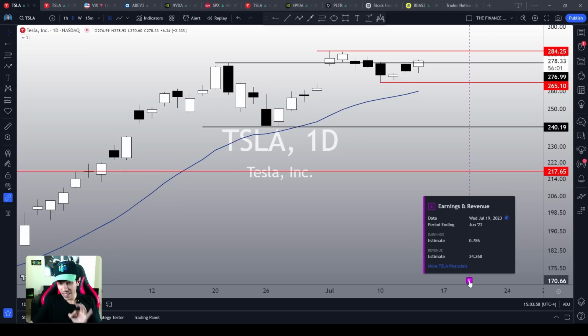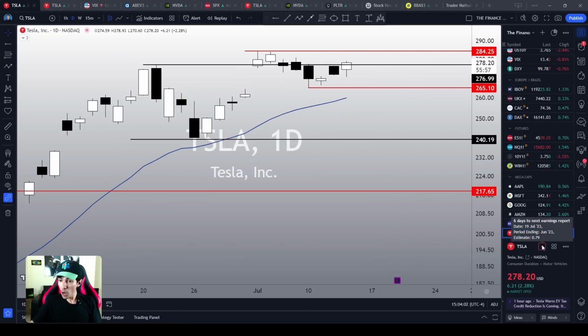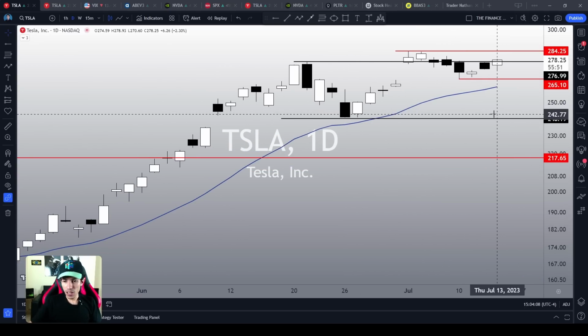Next week, Tesla is going to report earnings. So the volatility is going to increase. Probably we're going to see wild movements over there.